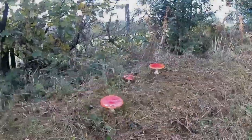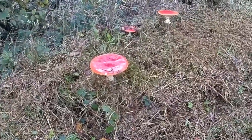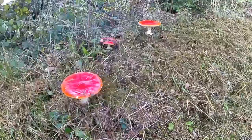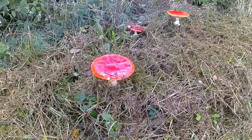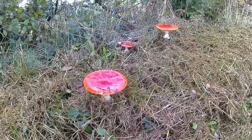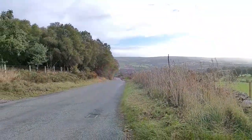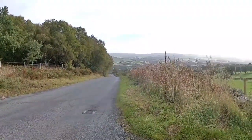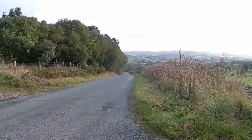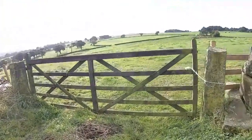We're out cycling today to Rudyard Reservoir and come across these, and they're about 12 inches diameter mushrooms. Beautiful, absolutely stunning. Just come up this hill and even full assist the bikes. Well, my bike wouldn't do it, it's too steep. And this is a view looking down.